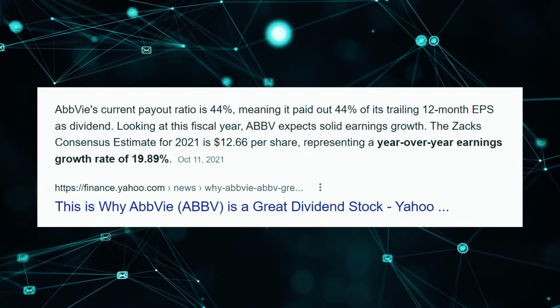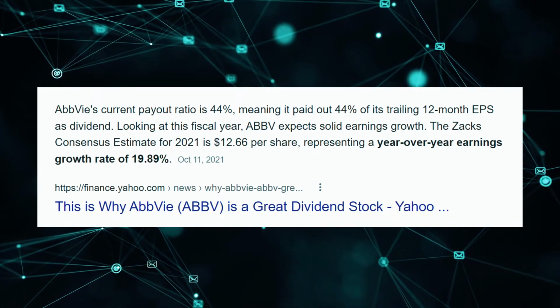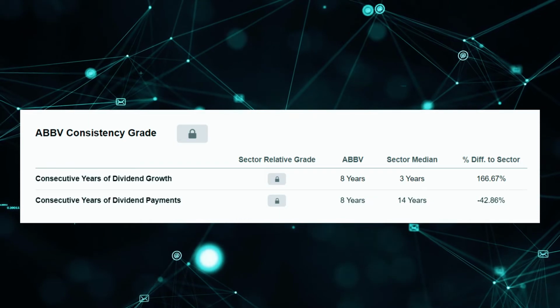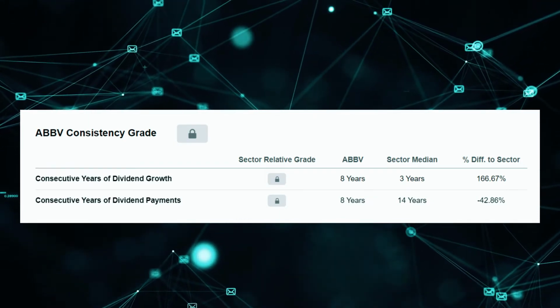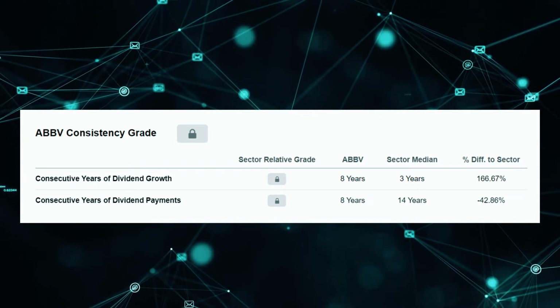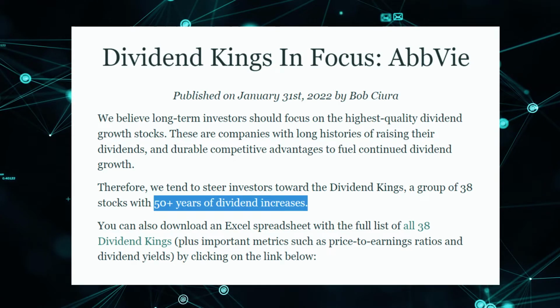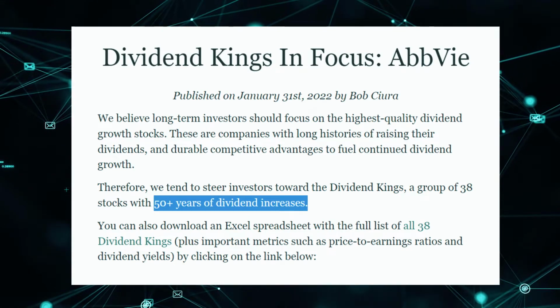And yet despite the large yield, they still have a 5-year growth rate of close to 20%. If you think that's good, the dividend growth history of only 8 years listed there is actually inaccurate because it excludes their vast history prior to being spun off, which everyone includes. AbbVie is actually considered a dividend king with a growth history of 50 years in a row.